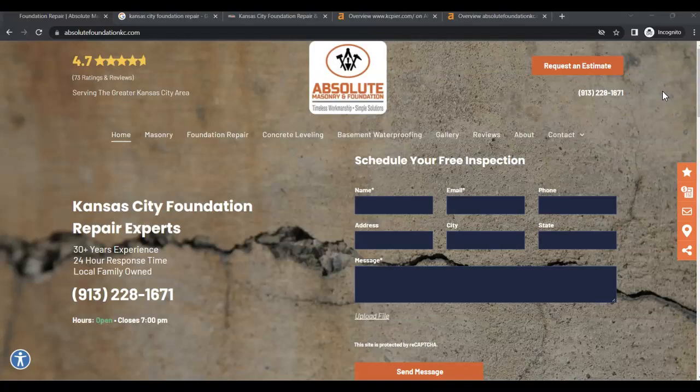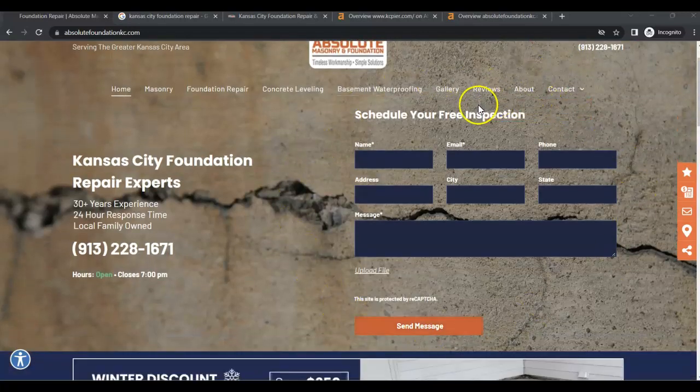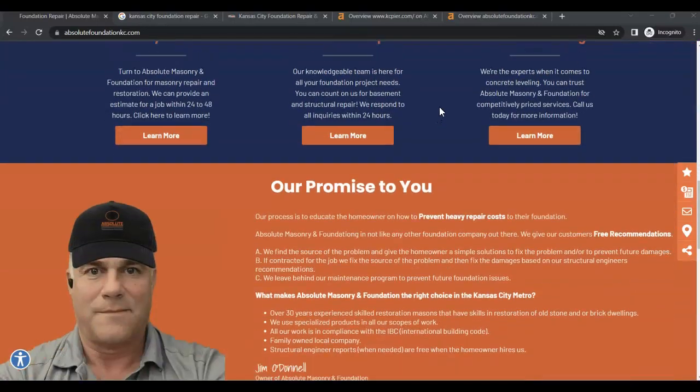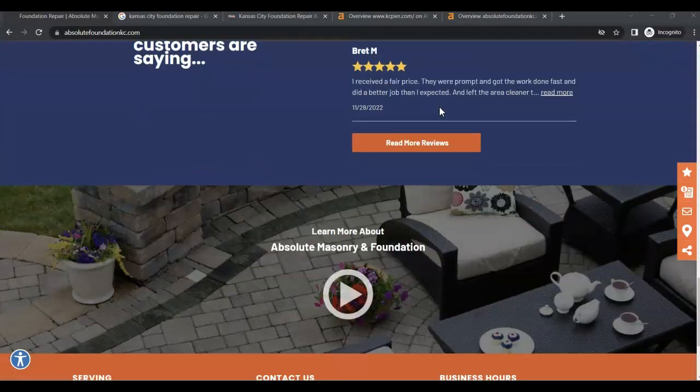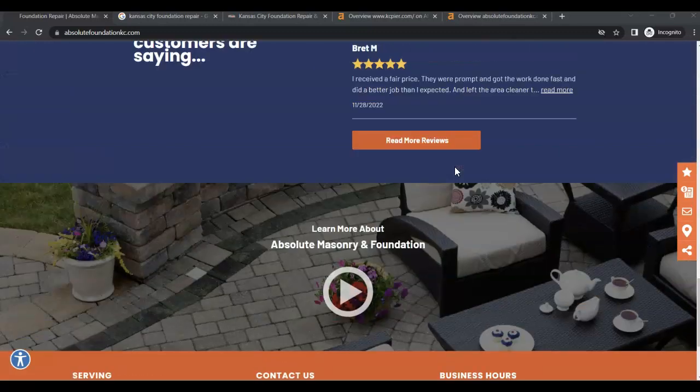I have your website pulled up here so that we can go through your online presence. And looking through your website here, you have some great call to actions. So you have this form that will really help with your conversion rates. One thing I do recommend for your website would be to have some more content on here.